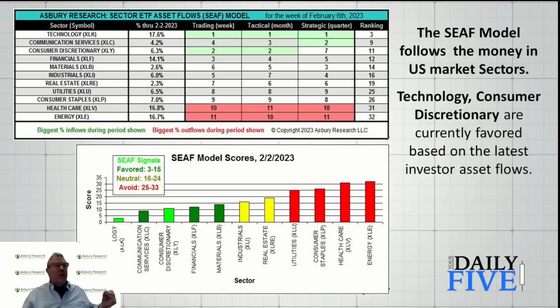5 years ago, sector rotation was slower. The trends would last a quarter or two. Give you plenty of time to get in and get out. These trends are a lot more staccato now. They're a lot more abbreviated. They accelerate quickly and they decelerate just as quickly.